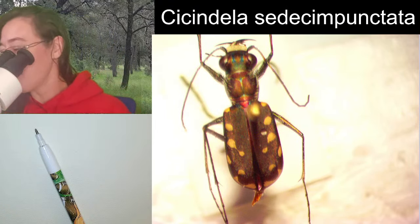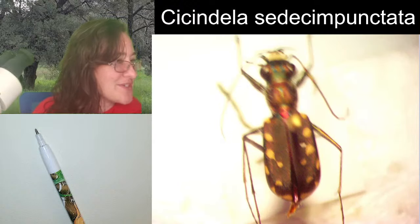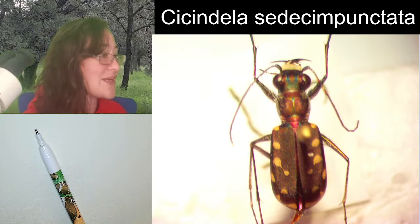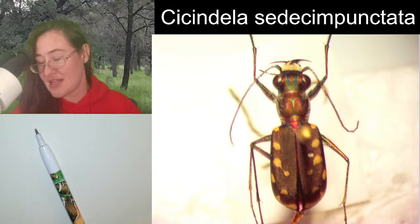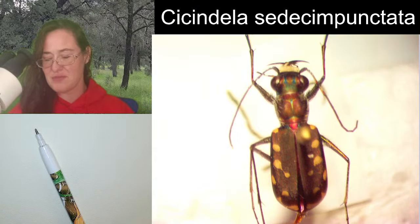This is a tiger beetle that was collected in Madera Canyon in Arizona. I actually think this is one of the new specimens. I collected it this summer, this July when I was here. And let's see, I have a couple of this species. I collected two or three of them.